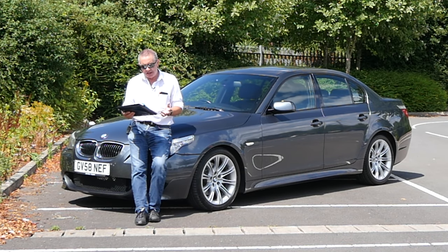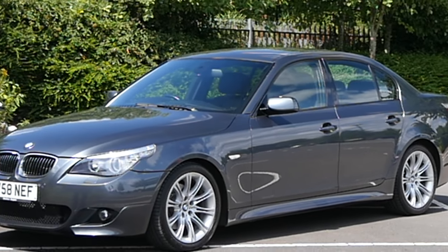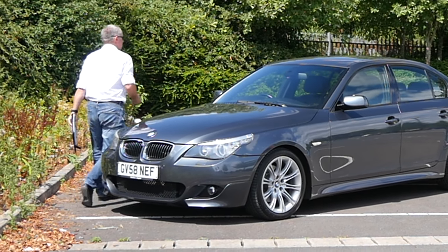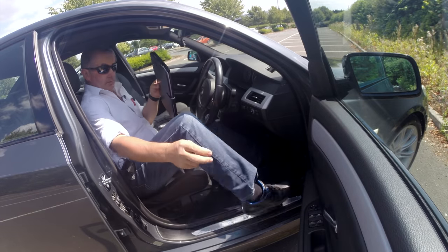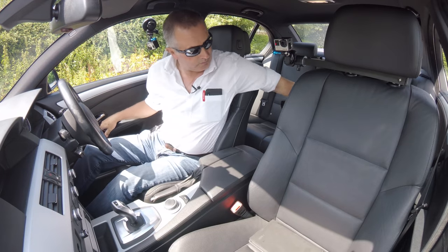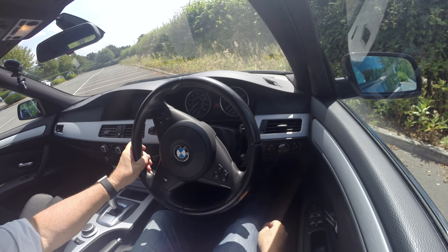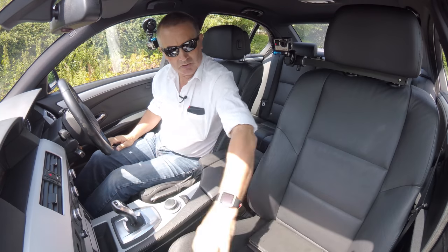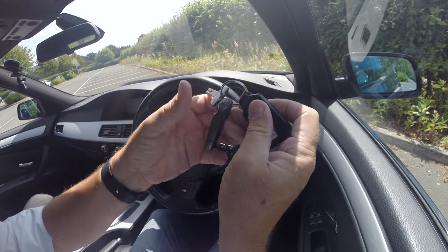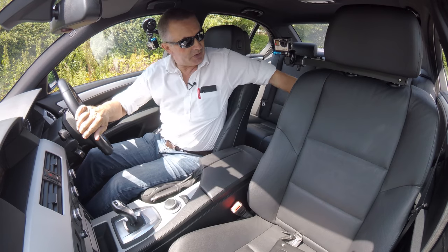I'm just going to take you for a ride in it now. The car's got an MOT till the 28th of the 11th, 2018. It really is a nice car. Very, very well finished off. That's the key. The key slots in the steering column there, and then there's a start button. We'll put the aircon on. We've also got valet key and a spare key there, and I'll show you the service history.